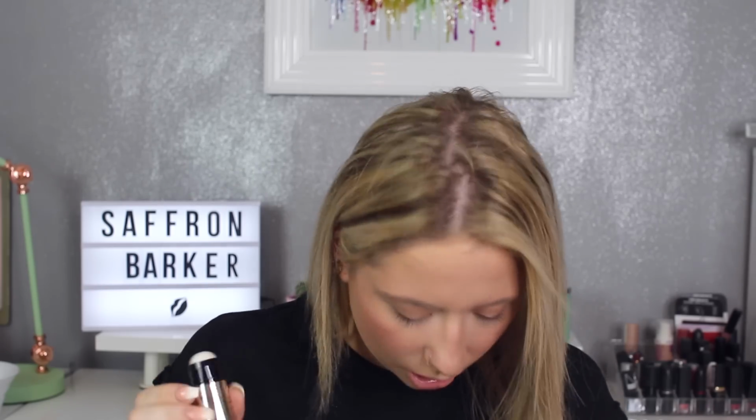And so for highlight, I'm going with the Ciate. I don't know how you pronounce this brand. I think it's Ciate, but it's this little stick. It's just called Dewy Stick Glow, and it is a highlighting stick. I have actually used it before and I do think it works really well. Again, it's a very natural highlight, so I do really like it. It's very glowy. It gives you that popping effect, but it's very glowy, which I think is very natural and pretty. So this works really well.